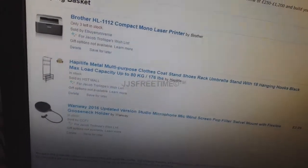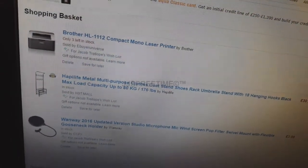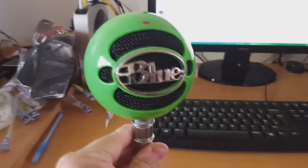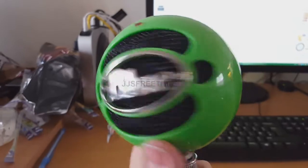And the other one down below here is a securer method to put my, it says clothes and coats, but I just put coats on it and shoes on it, so don't trip over me or anyone else in the future if anyone does come back. And the pop filter is for this, because someone actually bought me this, I didn't buy it, and it needs a pop filter on it, so I'm going to get one.